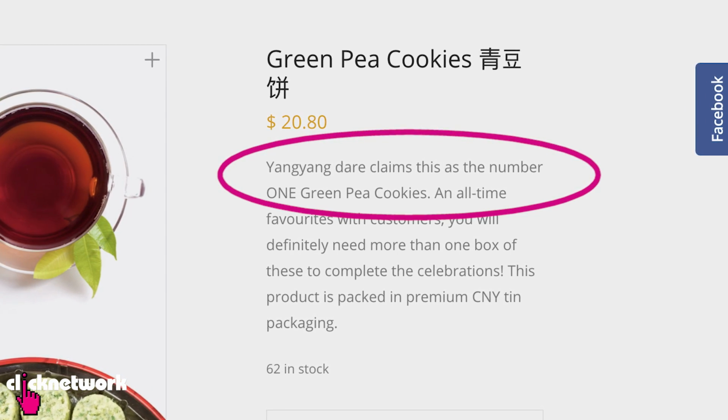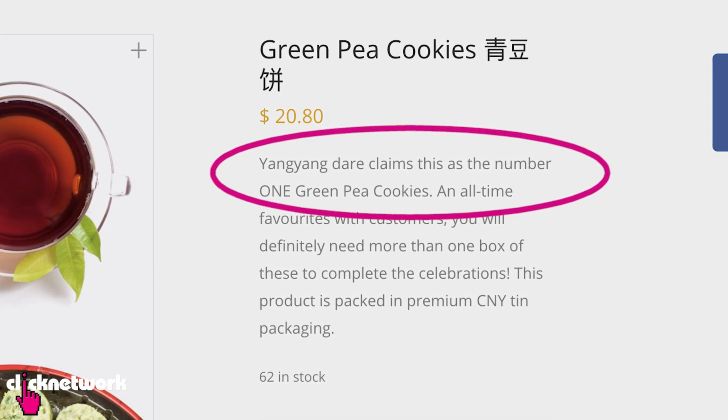These are green pea cookies from Yang Yang. Now, green pea cookies don't sound particularly appetizing, but apparently these are really good. In fact, on their website, they say they dare to claim that they are the number one green pea cookie. They're daring to say you're the number one. There we go.